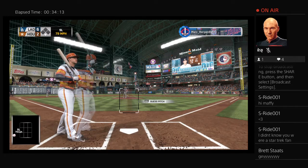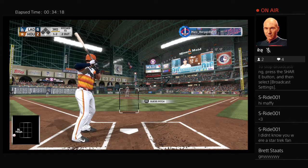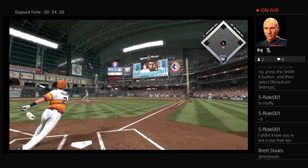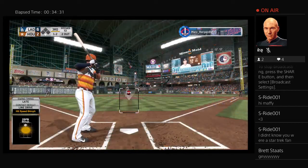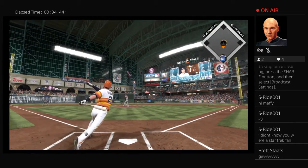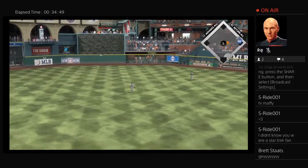And he misses there. 1-2. There's that tight slider right there. Just missed getting under the hands. That's a good pitch. I like that pitch. But if you don't get it where you want it, it could be a dangerous pitch to throw. Swing and a liner. Foul. Line towards center field. That gets down, and he's got himself a base hit.